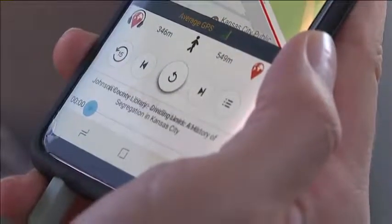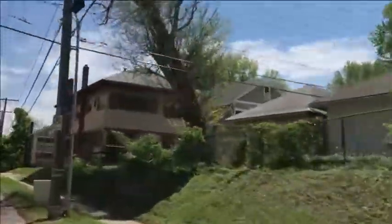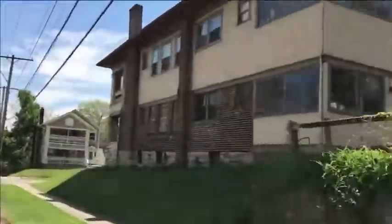A combination of Google Maps and a podcast. So it'll use your phone's GPS to know where you are, and then along a route, once you hit a certain geo-trigger, it'll play an audio file. This historic plaza, modeled after Sevilla, Spain, has a dark side to it.